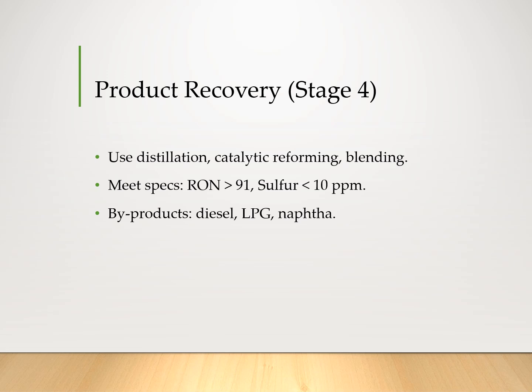And stage four is product recovery. Once the fuel is synthesized, the final stage is about recovering the gasoline and ensuring it meets quality specifications. This involves processes like distillation, catalytic reforming, and blending. Our goal is to meet specific requirements, for example, achieving a research octane number greater than 91 and sulfur content less than 10 ppm. In addition to gasoline, this process also yields valuable byproducts such as diesel, LPG, and naphtha.